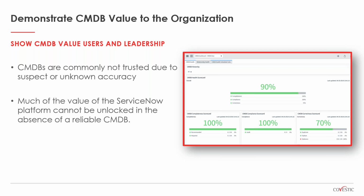And brought up again, it's so hard to tackle things like SecOps and GRC and event management without a good CMDB underpinning it. And so we want to get to a point where we can, in a very clear, very concise way, know what is the accuracy of our data. How do we quantify the accuracy of that data? How do we do it? What are our gaps? How do we fill those gaps?